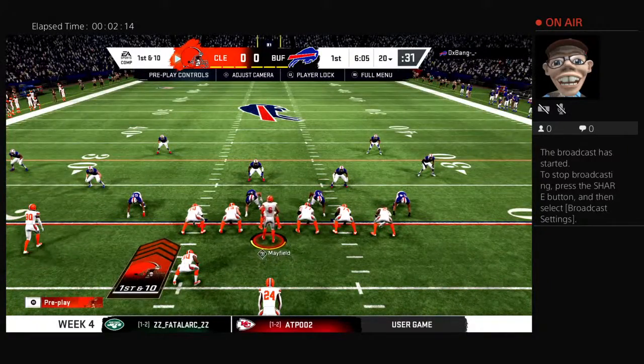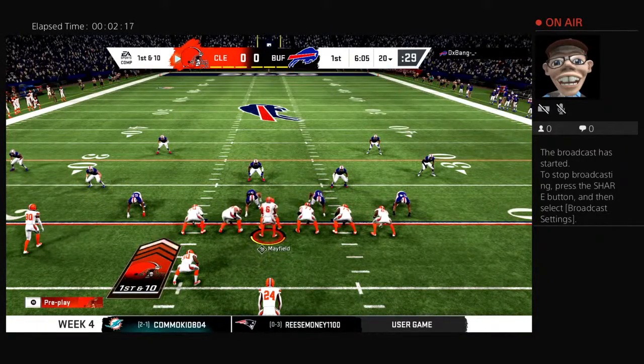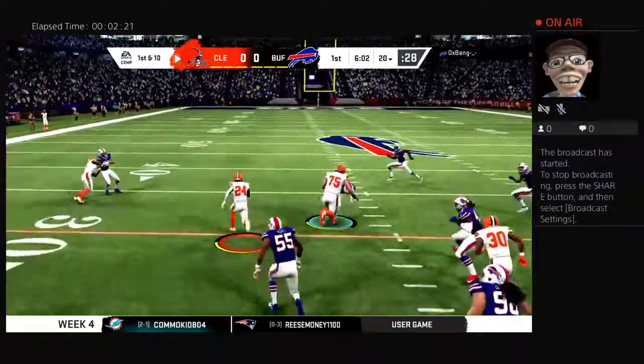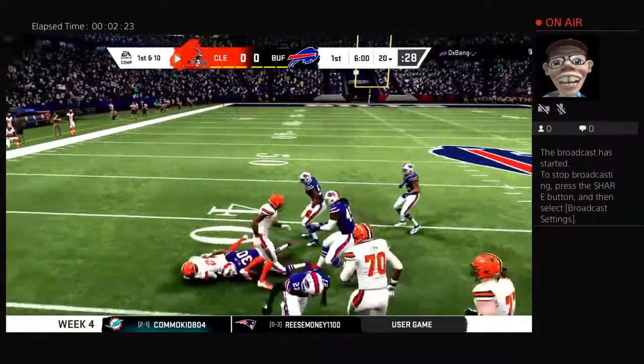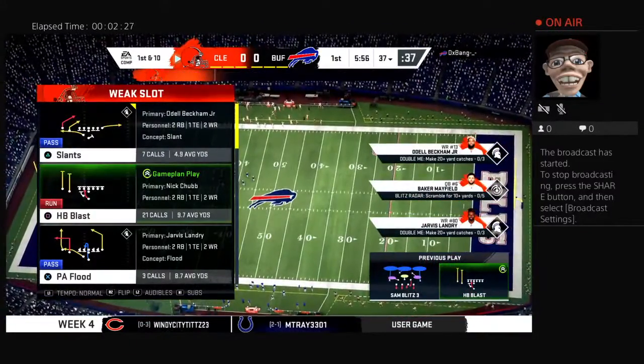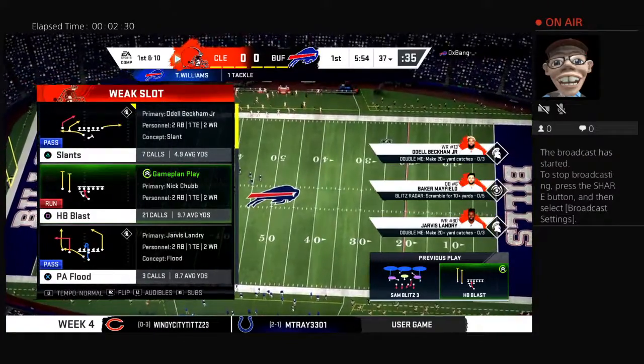Mayfield is going to lead the Browns up now, 1st and 10 at the 20. First carry for Nick Chubb. And they're able to get this one across the 35. Just what the Browns needed there. Good for a gain of 17.